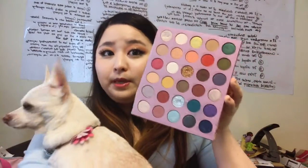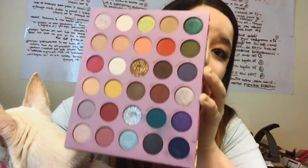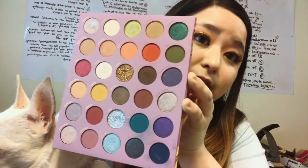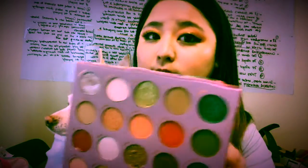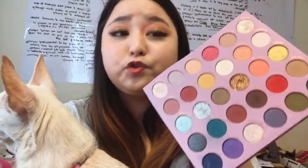It's kind of got it all. It's huge, it's a big baby, and it's also, I think, the most expensive palette on ColourPop right now. I think it's $40. But it has basically every color you can imagine. Like you can do a very natural look with it. You can do a reddish, yeah, honey. Yeah, honey. Some of these shimmers are truly fantastic.